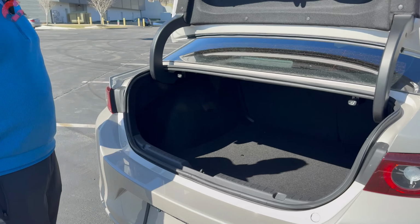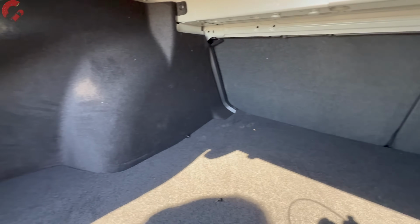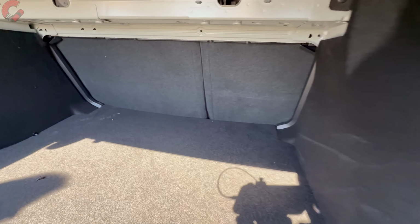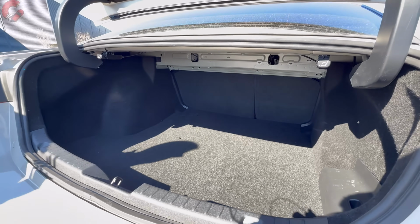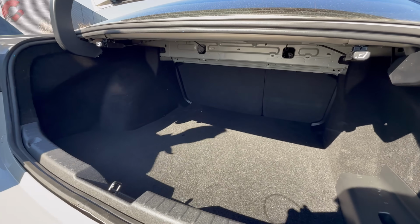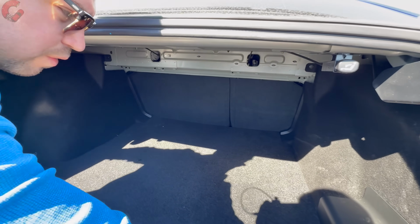Walking up to the trunk area, there is a button under the lid here, so that will open it up. As far as overall cargo space, 13.2 cubic feet is what you can expect to find here on the Mazda 3. That's a decent amount of space. Do keep in mind they offer the hatchback variety as well if you would like to have a little bit more cargo space and utility, but overall a good amount. We additionally have 60/40 split folding rear seats.